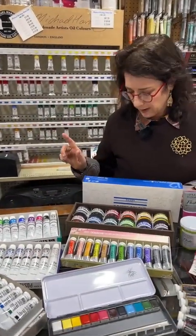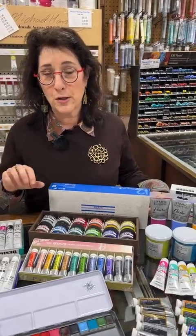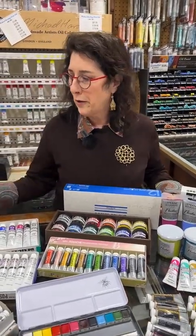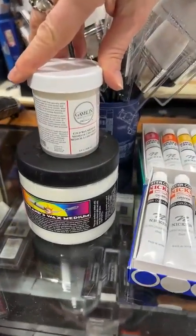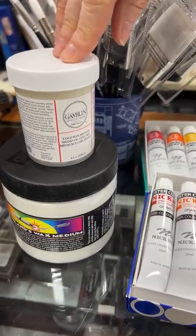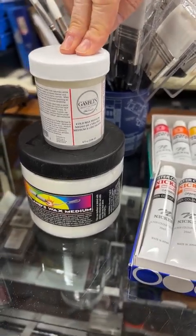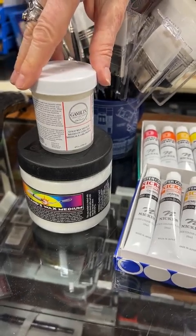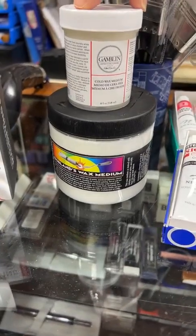So again, I wanted to show you some of the things that we can start with. And I did pull out a medium because, as I say, sometimes I just want to get you thinking outside the box, and I will focus on mediums another day. If you're ever looking for something interesting for either your paintings or for photographs, or you want to tone down your high shines, you should look at either the Gamblin cold wax or the Dorland's cold wax. Now that I could do a whole talk about.